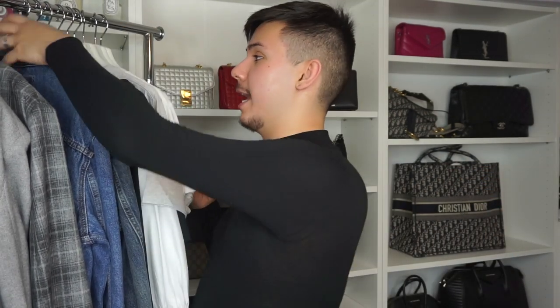The last item, for a third piece, which is going to be the most casual, is honestly going to be the iconic blue denim jacket. Obviously, you can go for different colors. You can go for a white one, which I have right here, and I have one right here also made by Madewell.